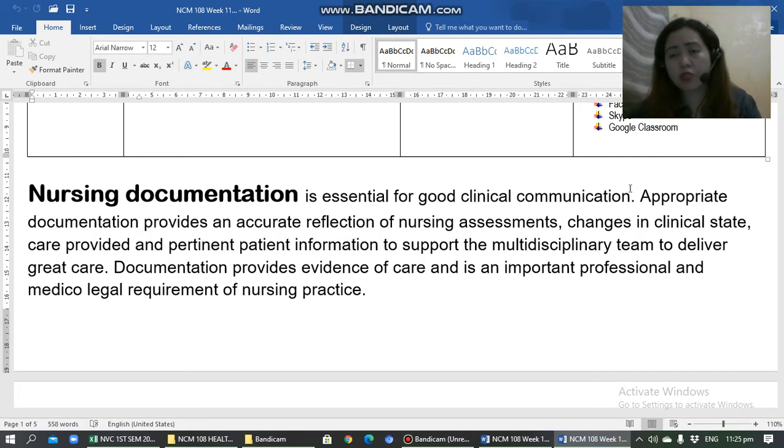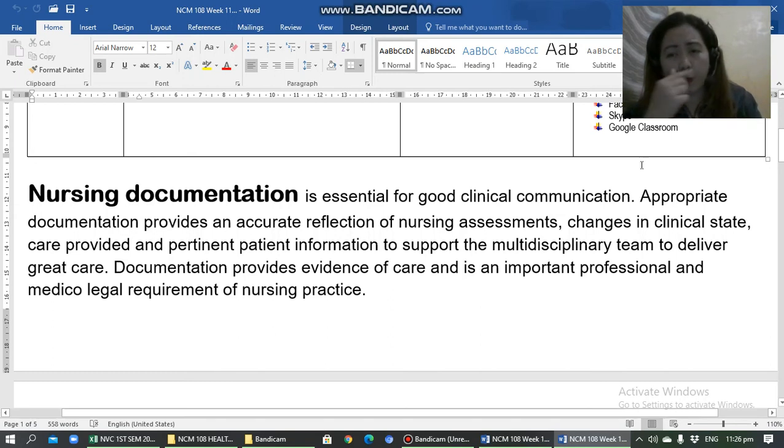And after the narrative notes, the nurse should sign above the name. Okay? Signature over printed name. Ganon. Okay? So, if there is erasure, dapat proper yung pag-erase. No tampering is allowed. Okay? Yun yung importance because the nursing documentation, the narrative notes written in the patient's chart can be considered as evidence in court in case magkaroon ng problema at kaso-kaso sa mga pasyente. Okay? So that's how important the nursing documentation.